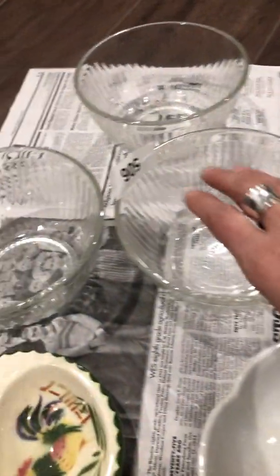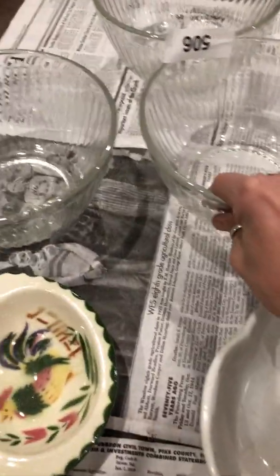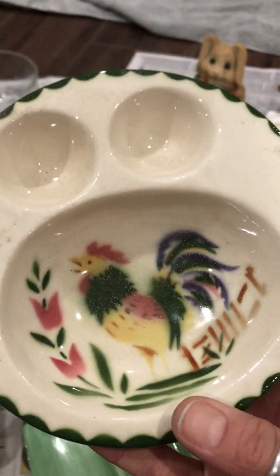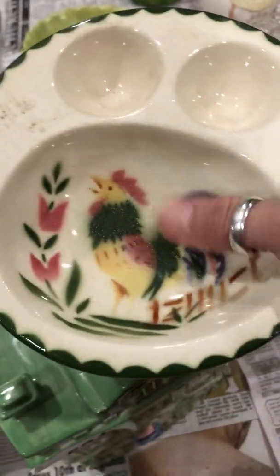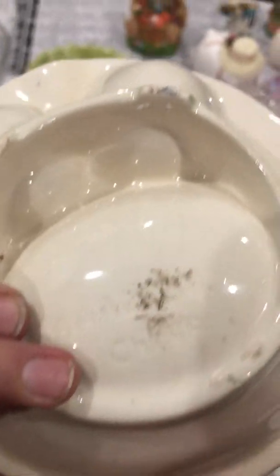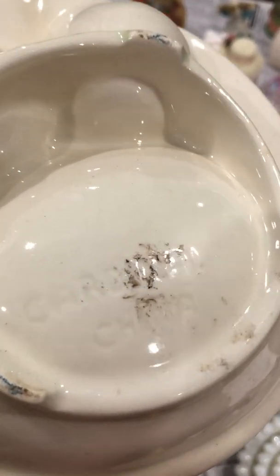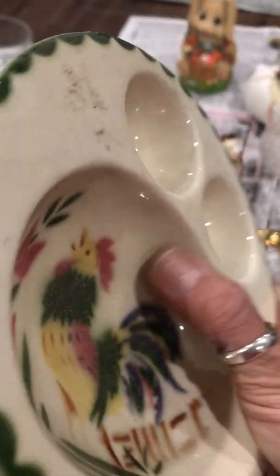So anyway, I got these 3 Pyrex bowls here, and they are 6 cups each. They say Pyrex on the bottom. And then I don't know what this mystery piece is. This came in the box. Looks like it has a rooster. I do not know. Do you set an egg up here and put your other breakfast down here? What in the world is this? It's heavy. On the bottom it says, I believe, something China. It's really hard to read. C-A-R, maybe Cardinal China? I don't know, but I just thought that was an interesting piece.